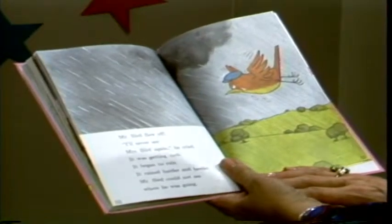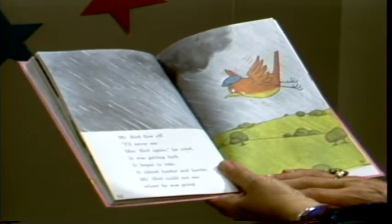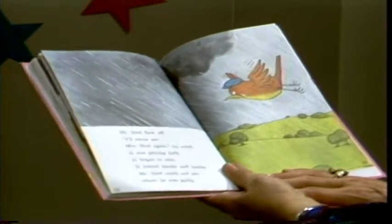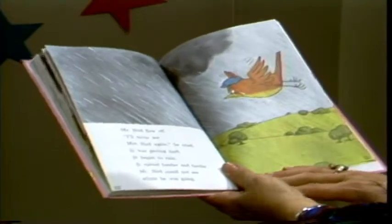Mr. Bird flew off. I'll never see Mrs. Bird again, he cried. It was getting dark. It began to rain. It rained harder and harder. Mr. Bird could not see where he was going. Crash! Mr. Bird bumped into something. It was his old house. That old house that Mrs. Bird hated. I'll go inside, said Mr. Bird. I'll rest here until the rain stops.